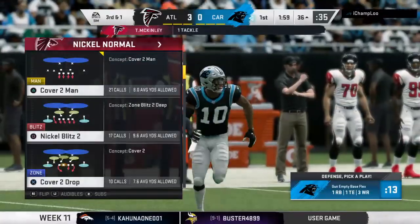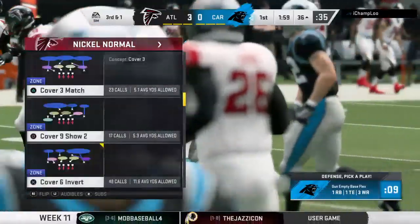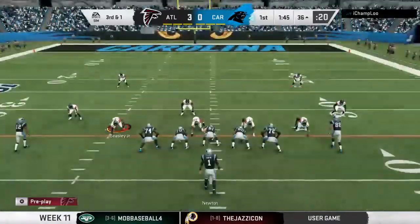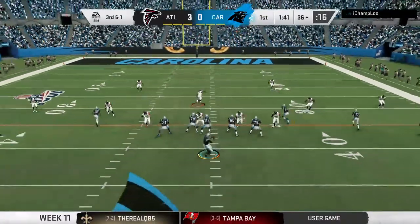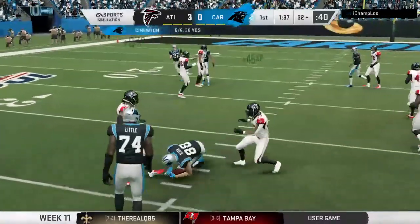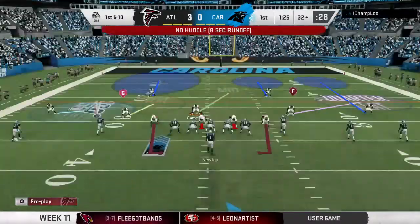That was a nicely run slant route, and what the receiver's trying to do is make the defender think he's going upfield for a deeper route and then breaks it off, usually after about 3 to 4 steps, and cuts towards the middle of the field. And now what he's trying to do is use his body to keep the defender away from the football and get the quarterback a really nice target. And he gets it to the 32, good enough for a first down.